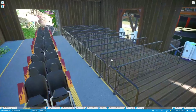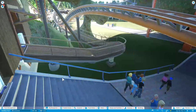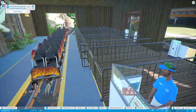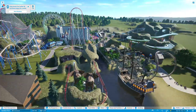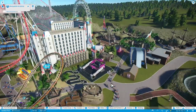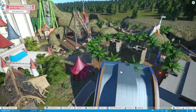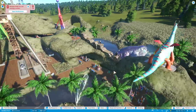Alright, so hopefully this fills up very soon. Once it does, we'll go ahead and ride it. Should start getting people in here soon. Alright, everything is good on that. Let's head over this side of the park. I got tons of people coming in and out. We got 11,000 people in the park right now. We stay open until about 12.